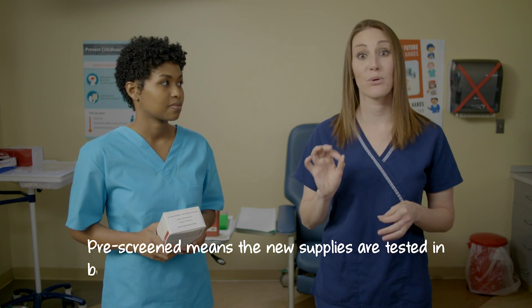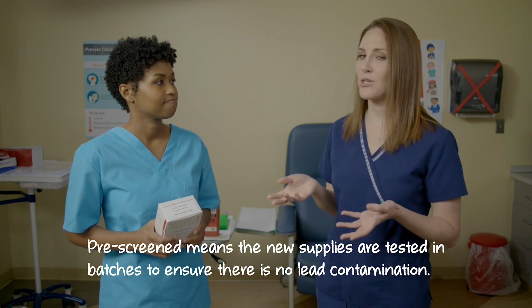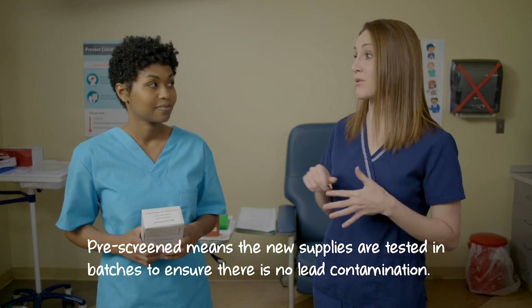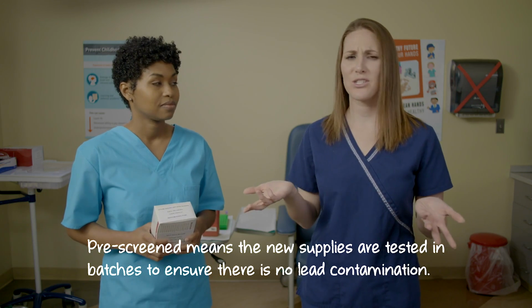The best practice here is to have items in your collection process pre-screened for lead. The next best alternative is to find out the upper allowable limit of lead allowed by the manufacturer for the device you're using. These are suggestions you can make to whoever orders your blood collection supplies.